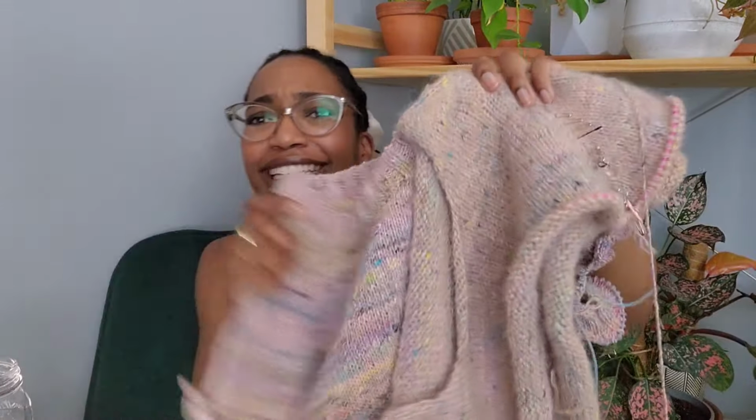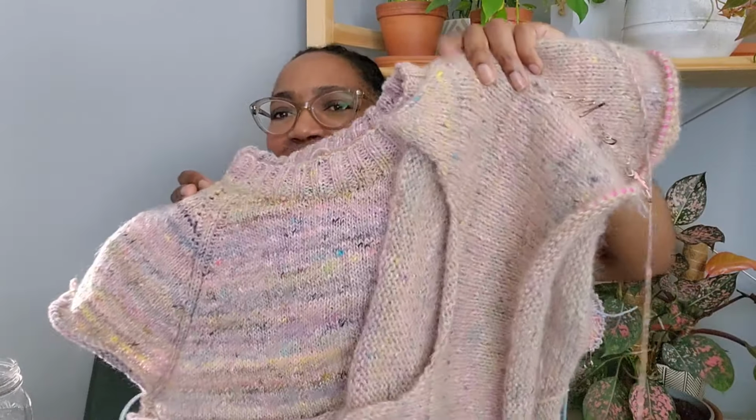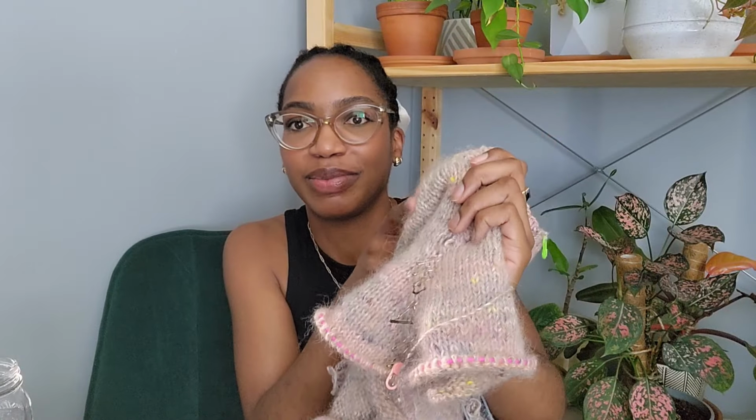Let me see if I can show the color comparison here. Maybe this is the thumbnail. Okay, but I think you can see, I feel like this is looking more colorful on camera than it does in real life. In real life, it's very muted with the alpaca. So yeah, you can see the yellow and the blue a little bit more, the striping, versus this. So third time's the charm.